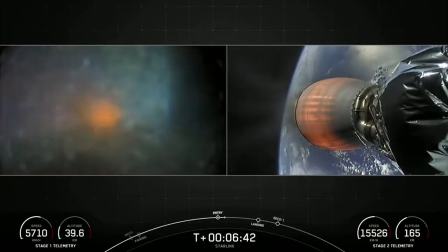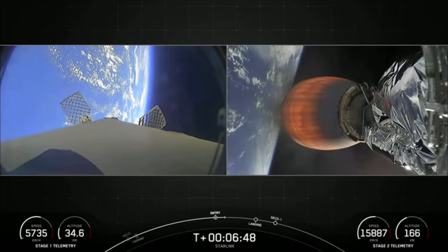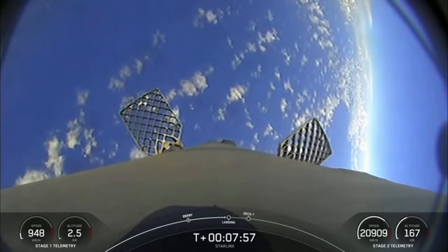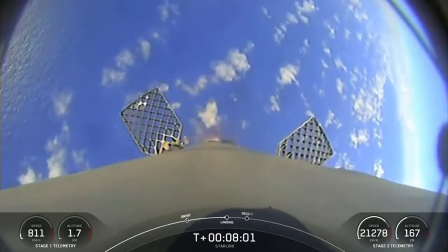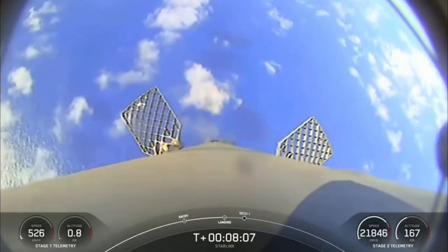Stage 1 entry burn shutdown. This burn lasting just about 20 seconds, just enough to slow us down as we start getting into the thicker parts of the atmosphere. Here we go, exciting view from the first stage. We'll expect to see landing burn startup here. Stage 1 landing burn. So there's ignition of the center Merlin engine. You can see the grid fins helping guide us towards the drone ship.